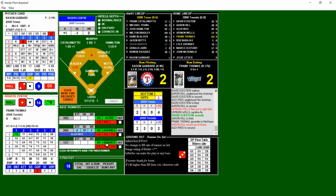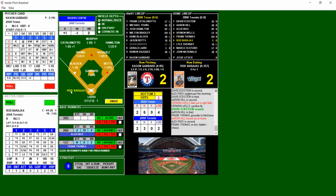And with that, Rios will go to second, and Thomas is on. So runners on second and first with 2 outs. Aaron Hill forced down at home. Ron Baharis is up. He's 0 for 1. Strategy rolls a 5, and here is the pitch. 4-6, column 4, row 6. That's going to be a blank. Remember, we look at the right-handed side of the slash because of the batter. 4-6, column 4, row 6. That is a double out there to Hamilton into right field.